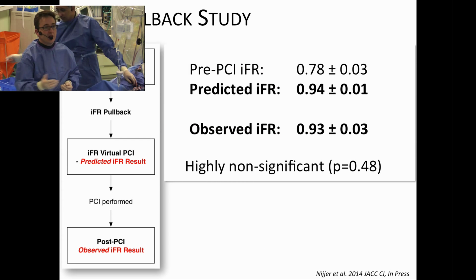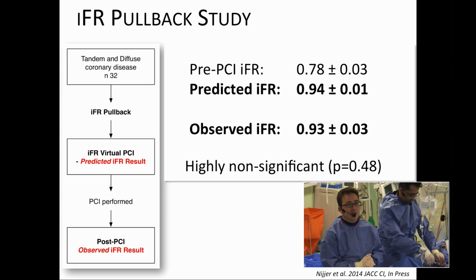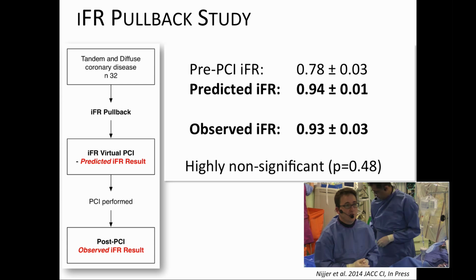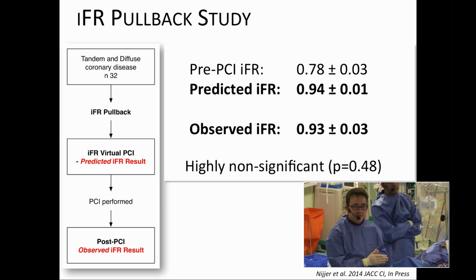You can see that a study which was recently published now in JACC Cardiovascular Intervention, again this is work from Dr. Nijjer, showed that when we systematically assess this, so essentially what we did is we did a pressure wire pullback just like you saw today, and then the vessel was stented, and we predicted what the likely improvement would be in the vessel after putting a stent in for a given size over a given anatomical area.